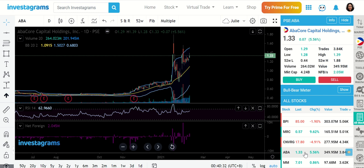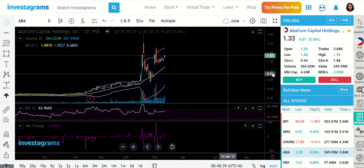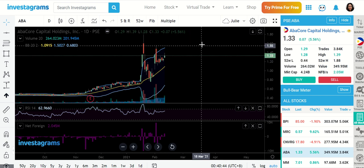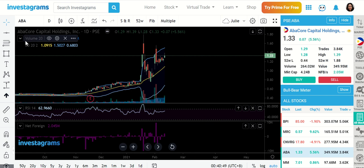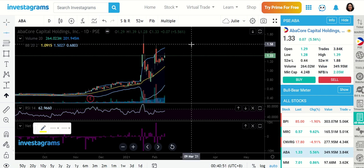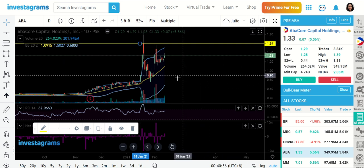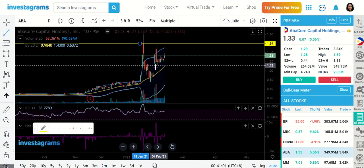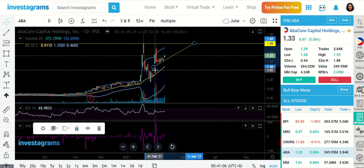ABA is still in my port. Yeah. So ABA, we got some good recovery here. So what I'm thinking is there will be a continuation. Okay, so the next resistance I see for ABA would be 160. That could be the next level. It could be here, or 157 to 160. It's an area. Okay, so at this point, it is respecting your uptrend channel. We could be seeing something like this in the coming days.